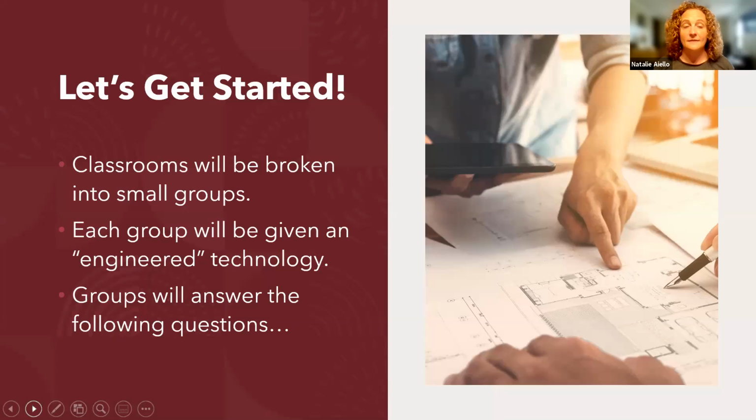To get started with this activity, classrooms are broken into small groups. Raise your hand if your teacher has broken you into small groups already. Okay, perfect. Each of these groups is going to be given a very simple engineered technology. When we think of technology, we think of something that improves how we live our lives. A lot of times it's engineers that help develop these technologies, and technologies normally solve some sort of problem. Within your group, you will receive one of four different technologies: a Band-Aid, a Ziploc bag, a toothpaste pump, or a pop-top can.